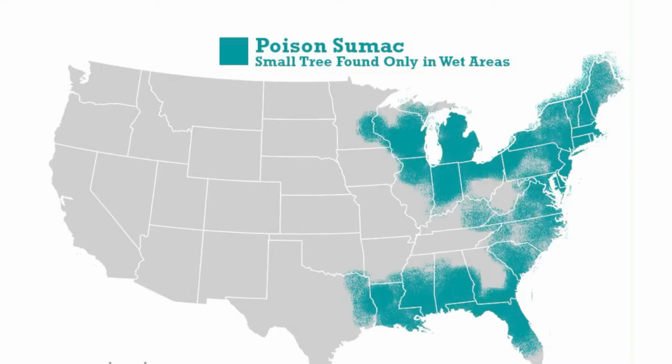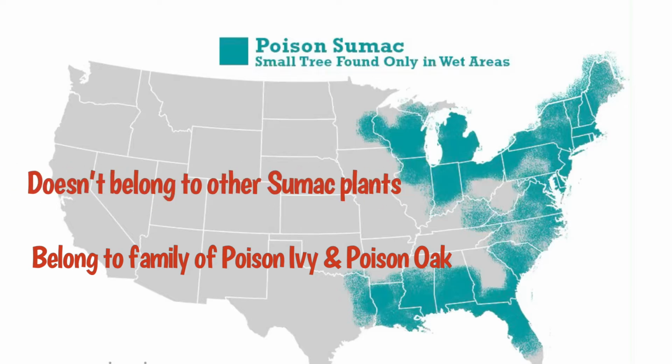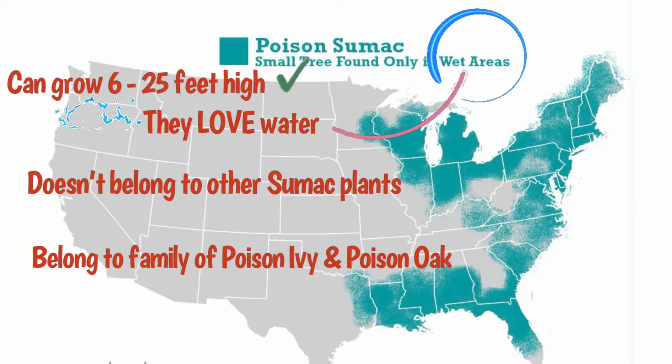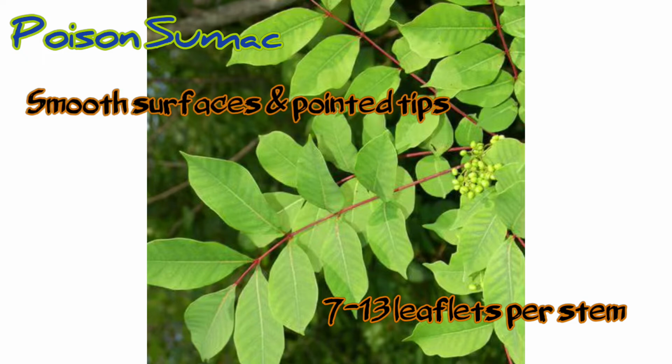Last of all, we're going to be talking about poison sumac. A few notes about poison sumac. They belong to the family of poison ivy and poison oak. They are not related to other sumac plants. These plants love water. That's why they are found only in wet areas. They are usually a shrub. Poison sumac has 7 to 13 leaflets per stem. They have smooth surfaces and pointed tips. They also have red stems.